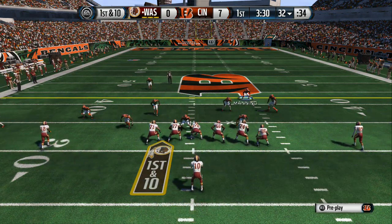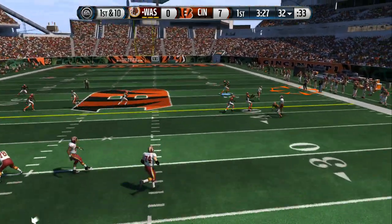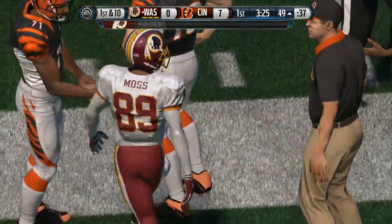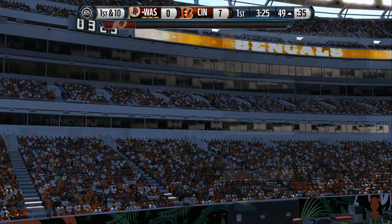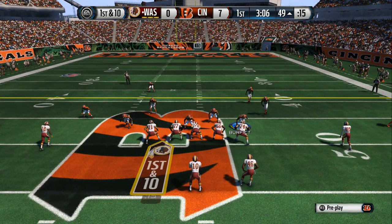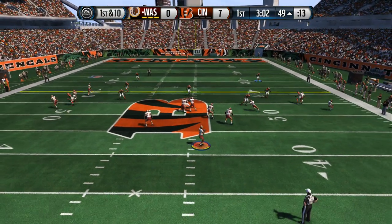Moss is in the slot. Griffin in the shotgun formation. Looking to the right side and throwing. Leaps up and comes away with it. When you see the defensive back on the inside of a wide receiver, you have a corner route on, make sure you throw it towards the sideline. Let the wide receiver outrun the defensive back, and he makes a nice catch there. Halfway through this first quarter now.